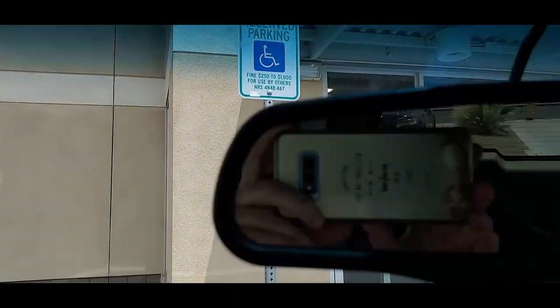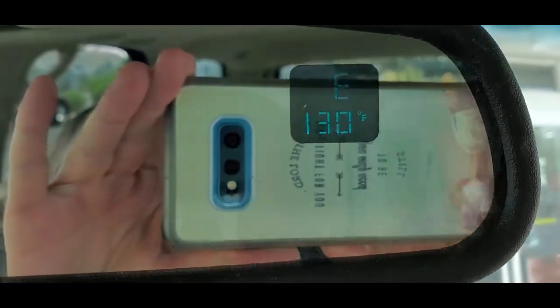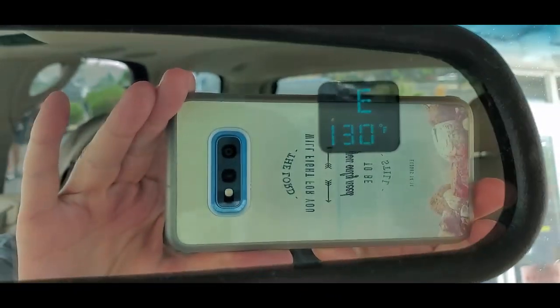Okay, I am filming this with the air conditioning still running because it is... I have to show you this. That is what my thermometer says right now. Now, obviously, it's not 130. But I've been sitting in the sun, so I don't know. That's funny though. Well, it's not funny.